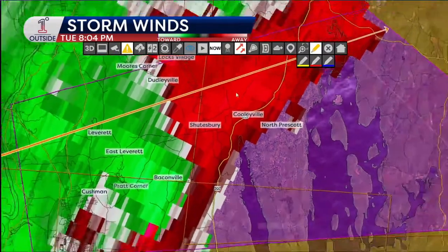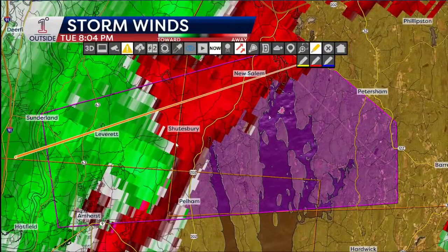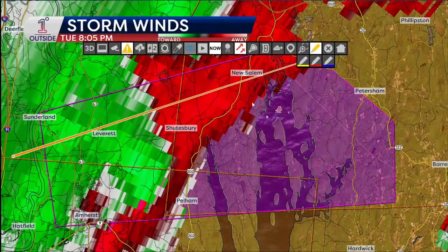Again, a tornado warning has been issued now from Franklin County, running all the way across the northern end of the Quabbin Reservoir, including Shutesbury, until 8:30 this evening. New Salem, you are on the north end of this storm along 202. The south end has been in Pelham, Massachusetts. So again, it's in the path of this storm in the purple. That's where you've got your tornado warning that's up. That's where you want to be sheltered indoors, down at the lowest level of your home or business.